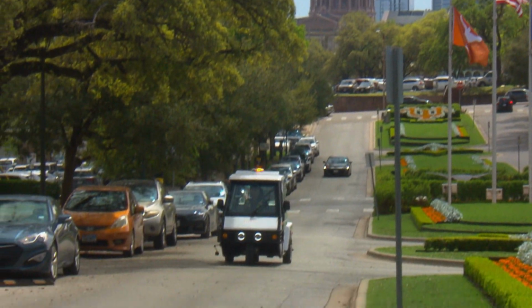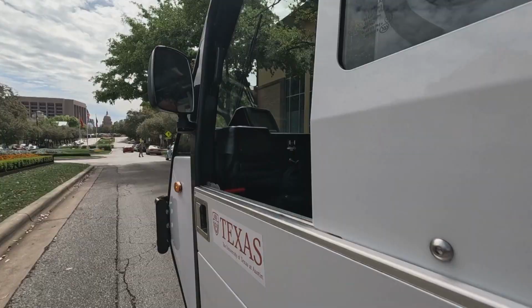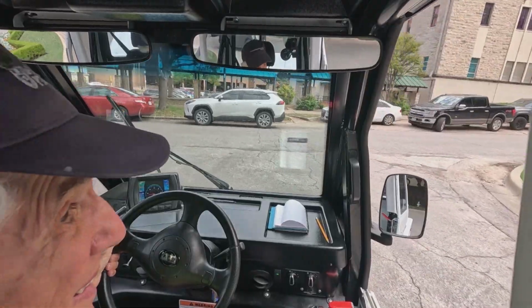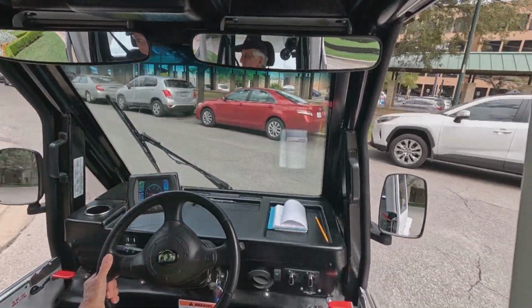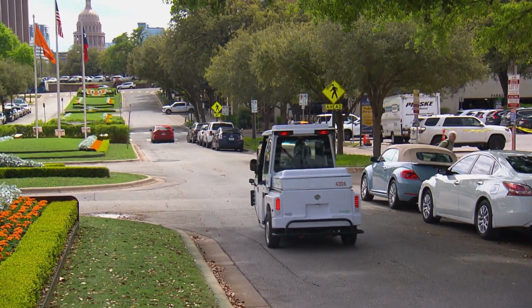Well, the vehicle's a three-wheeled electric cart, and I like it for its maneuverability more than anything else. It will do a turn in one of these narrow streets without having to do a three-point turn the way even a four-wheel cart or, of course, our small trucks will have to do.